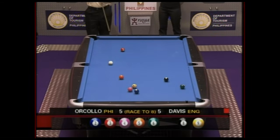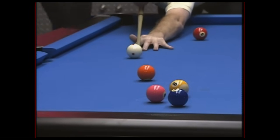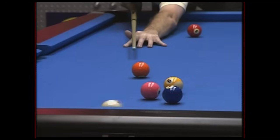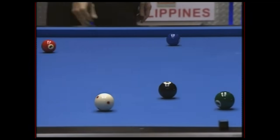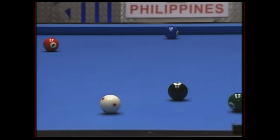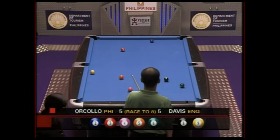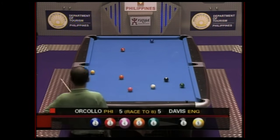Actually, this is a little better situation for Steve. He can kick and leave the cue ball there behind the 4, but he's got to hit it hard enough to get the 2 to a rail. And he can get that 9 ball rolling. Good shot. Well, luckily for him, the 2 went all the way to the end rail and didn't stop out there on the table where Dennis would have an open shot. That was a bit risky because he didn't know how much energy that 9 ball was going to take off of the 2. But sometimes you have to take a risk in this game.